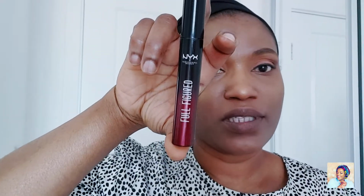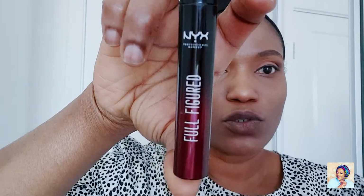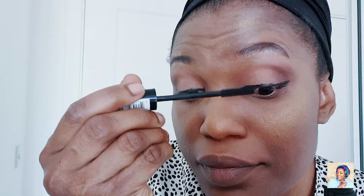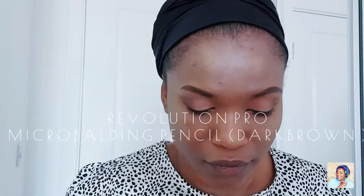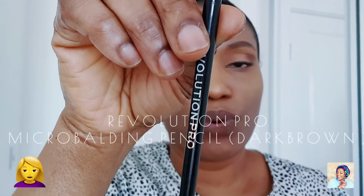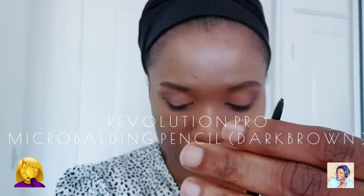I'm gonna go in now with my next mascara, and this one is the full figured one. Anyway, I'm just gonna go in and use this to lift my eyelashes. I'm not gonna use any false eyelashes. Go in with this Revolution Pro brow something. I've forgotten the name. Oh my god.